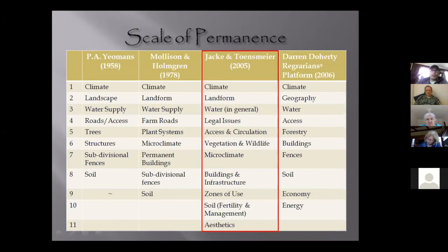David Holmgren and Bill Mollison, the founders of Permaculture, changed it a little bit, but as you can see, they basically still use the same pattern or same flow. Dave Jacke and Eric Toensmeier, both teachers of mine and mentors, added to that as well in their Edible Forest Gardens volumes 1 and 2. And then a training that I've taken since learning of permaculture, called the Agrarians Platform with Darren Doherty, reduces that a little bit. Darren's interesting in the sense that he's added economy, and he's also added holistic management into climate.